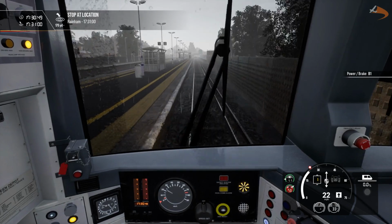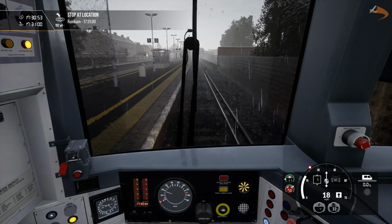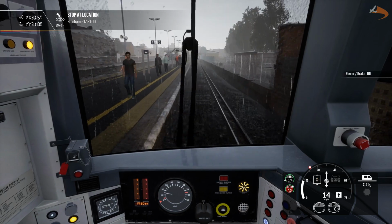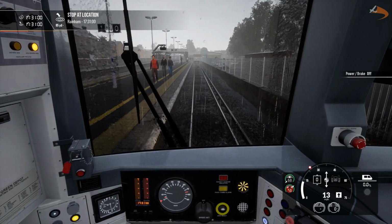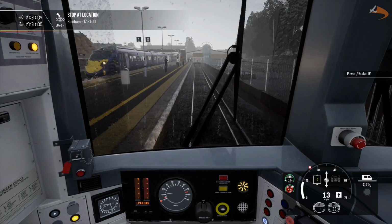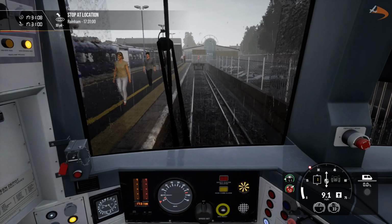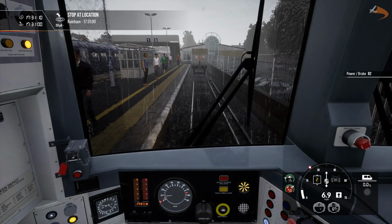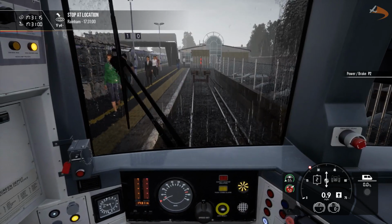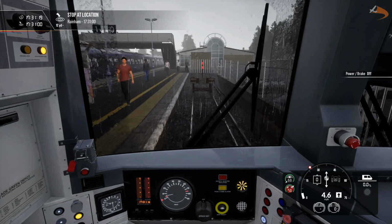Now, I have got a bit of history with tripcocks on Southeastern routes, usually on Train Simulator rather than Train Sim World. Train Sim World I seem to be getting away with it. On Train Simulator, it actually happened twice. Once was during one of the things I did for Delta Games, the January Rail Festival one, where we hit a tripcock on the approach into Orpington.